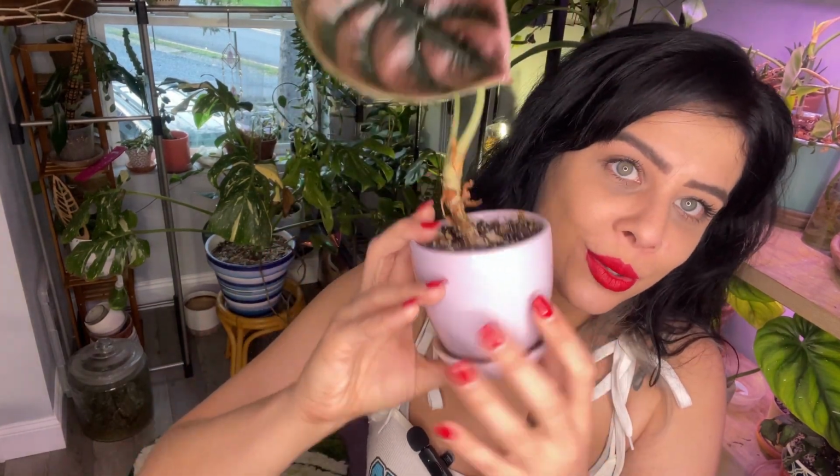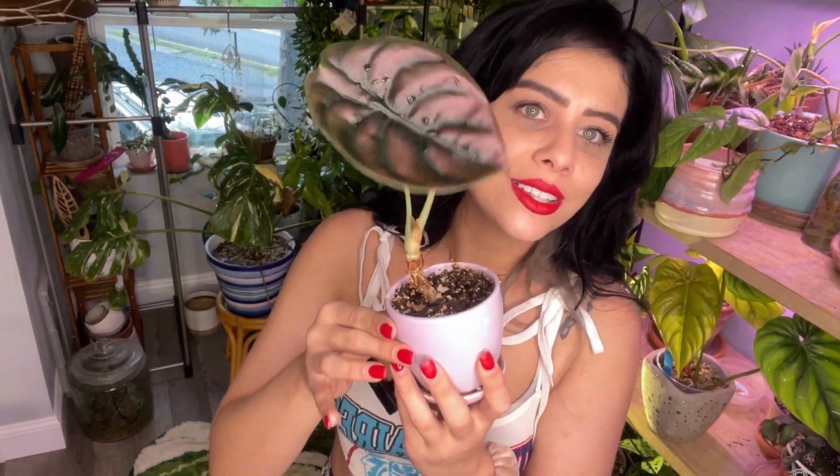So yeah, this is my second one. And look at this little purple ceramic planter. It suits this plant so well, doesn't it? So cute. While we are on the topic of baby plants, this is Begonia Milano-Bellato.